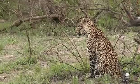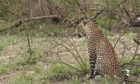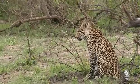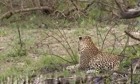Well, he's certainly reassessing the situation and still intent on something. But it's not uncommon for leopards to lie down and fall asleep in situations like this. And that is what we may be experiencing as we speak.